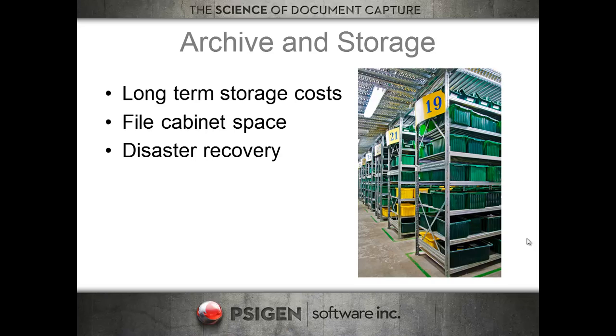Now the last piece is archive and storage. People love to maintain their paper, whether they're doing it to comply with a law or they just like to have the paper if they ever have to go back and reference it. So long-term storage costs can really add up, whether you're storing in an off-site facility, you're having the big truck come and pick it up, a third-party storage provider, and take it back to a storage facility, the cost of file cabinet space from a real estate perspective, or if you just look at it from a disaster recovery perspective.